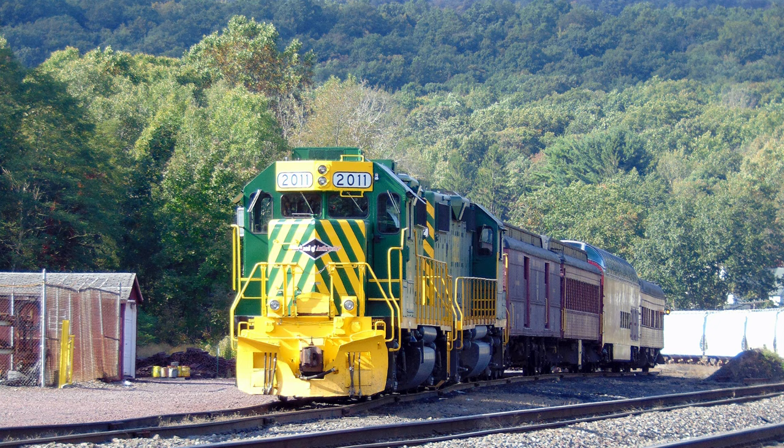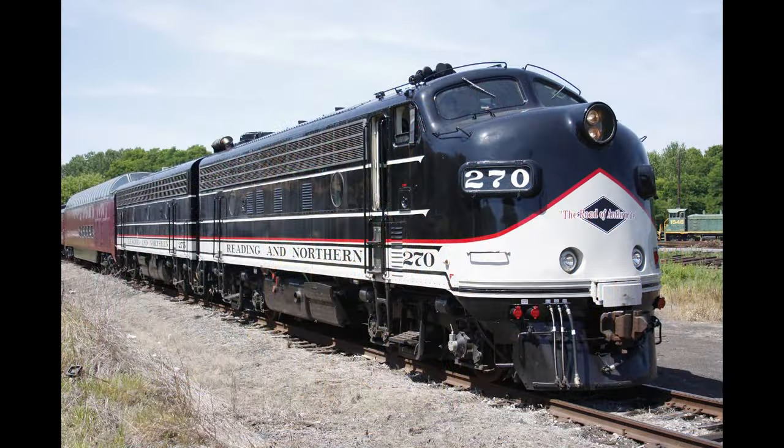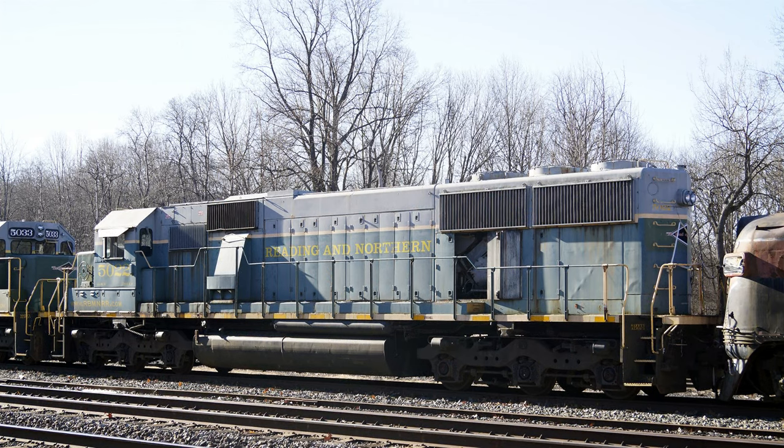Today, excursions will usually run with newly painted ex-Norfolk Southern GP38-2s along with the newly purchased F9A and F7B, or the mighty ex-Reading T1 4-8-4 number 2102. The 5033 was eventually painted like the other SD50s at the time, in the standard green and silver. Today, the 5033 and the 5022 have been reunited, sitting in the Penobscot Yard awaiting their next call of duty.